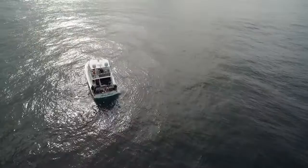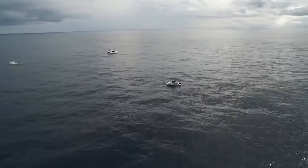With the boat in position, it was time to deploy the Daiwa electric reels and put them into action.